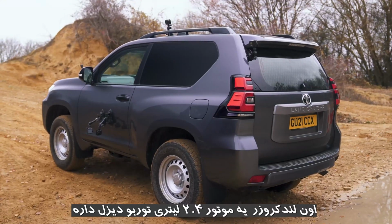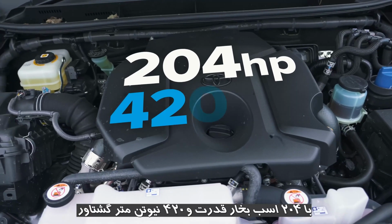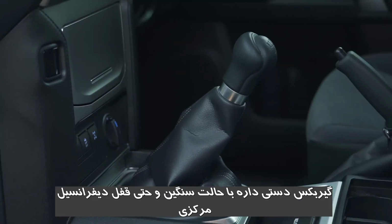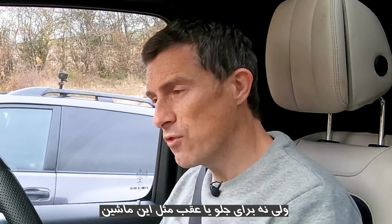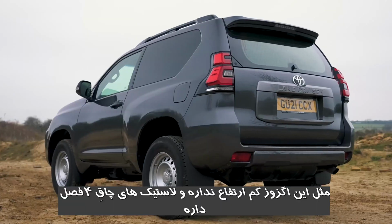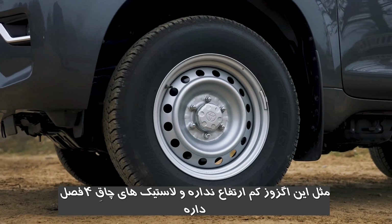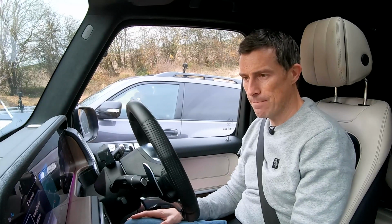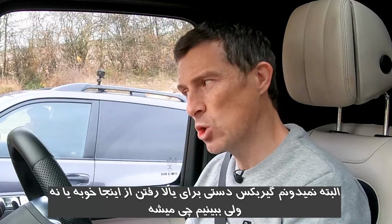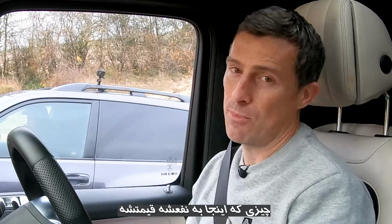That Land Cruiser, it's got a 2.8 litre turbo diesel engine with 204 horsepower and 420 newton meters of torque. It's also got a manual gearbox. It does have a low range mode and a central locking differential, but no front or rear locker like this car. It doesn't have an annoying low slung exhaust, and it's got big balloony all-terrain tyres, which are definitely going to go in its favour. But when launching up a hill, not sure that its manual gearbox will, but we'll find out, won't we? Tell you what is going in its favour is the price.